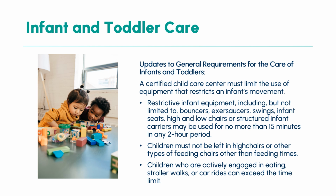Restrictive infant equipment, including but not limited to bouncers, exercisers, swings, infant seats, high and low chairs, or structured infant carriers, may be used for no more than 15 minutes in any 2-hour period. Children must not be left in high chairs or other types of feeding chairs other than during feeding times. Children who are actively engaged in eating, stroller walks, or car rides can exceed the time limit.